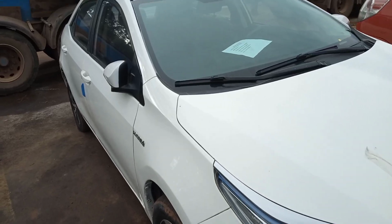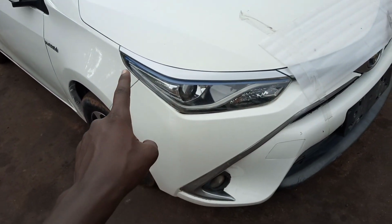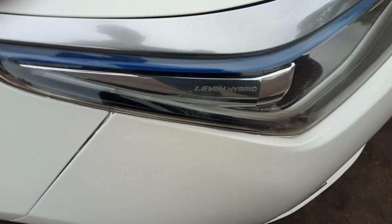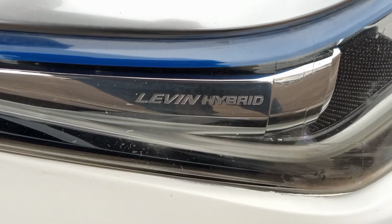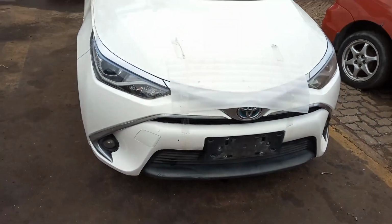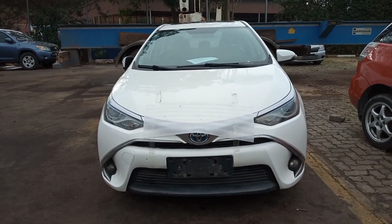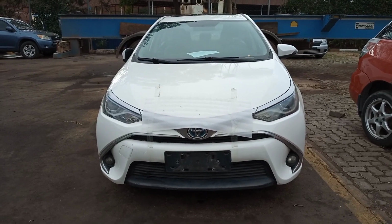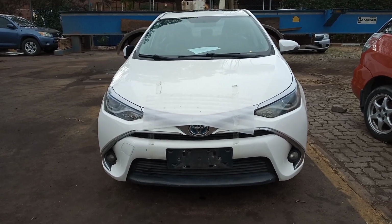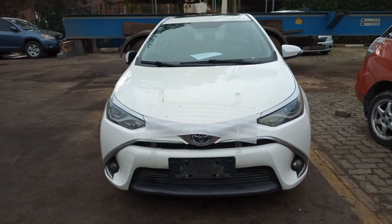So starting with the headlights, you got this blue strip going all the way to the side of the car, and I think that looks cool. And you got this Levin hybrid badge right there, looking super cool. So I want you guys to rate the front of this car. What do you think when you see this car? Does it look like a GTR, or is it more of a Toyota Corolla or something? I think it's just giving me vibes of a normal Toyota Corolla, right?